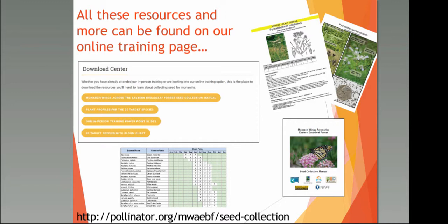And through this project, we have created several materials to ensure that our collection volunteers are well prepared and conducting high quality, responsible seed collections. All of these materials, and you can see some of them pictured on this slide, are housed on our website and available for free download. The seed collection manual covers every aspect of conducting a seed collection event, from scouting to shipping the seed. And this one guide is informative for all levels of participation, including team leads, data collectors, and volunteer collectors.